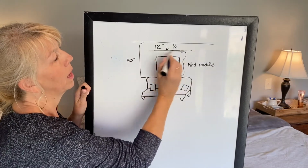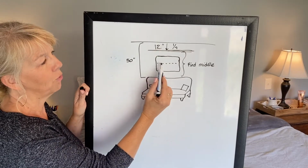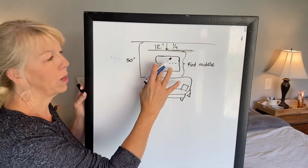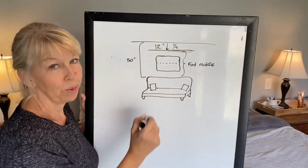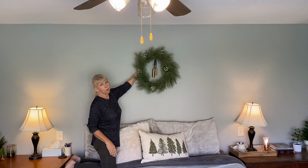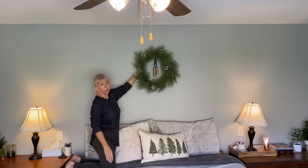And from there, between here and here, I'm gonna find the halfway point, which is right here, and I'm gonna center my artwork or my gallery wall or wreath or whatever I'm doing right here between these 2 lines. The difference with this method is that you're going to avoid something that's put halfway in your space, which is going to feel like it's floating up above your furniture.